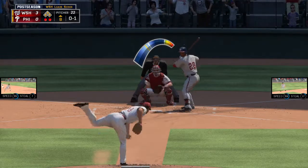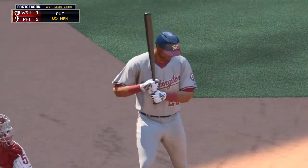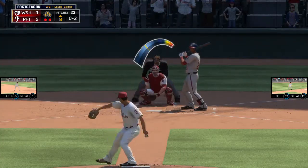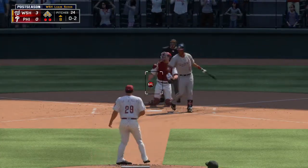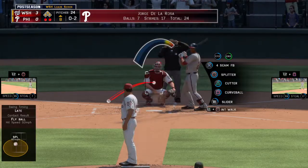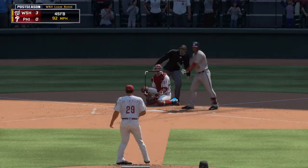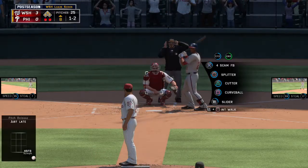Austin Jackson is in with 2 away now as he looks at a called strike 1. And he takes strike 2. Oh, it'd be a big letdown if they get nothing out of this. But they're a strike away from not coming through. That's inside and low. It's a ball and 2 strikes.